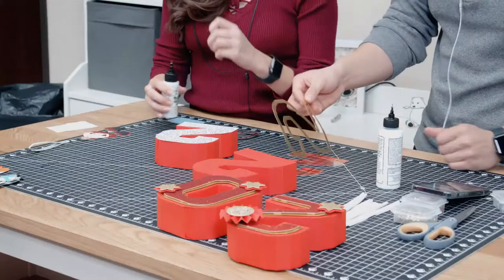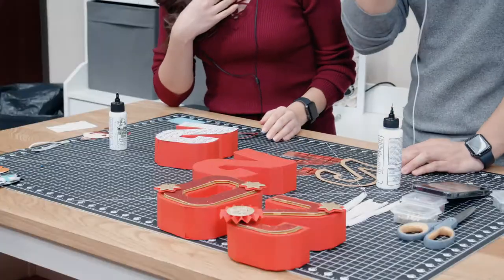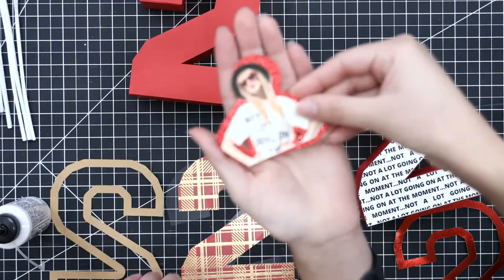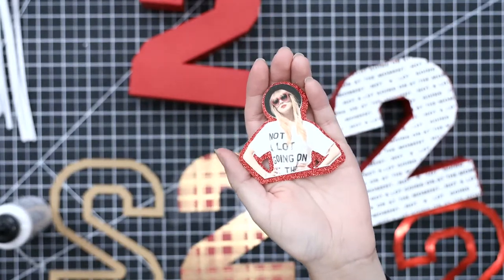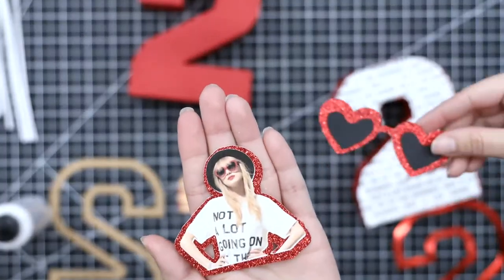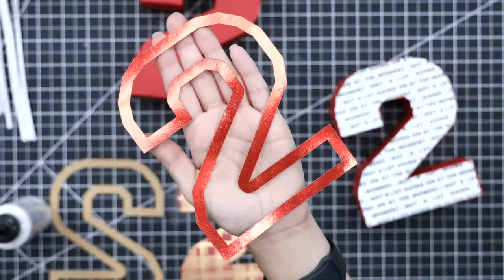Very nice. And Andrew, what will you be doing? Oh, me, Jeremy. I'm taking this 22 thing all the way. Too far with Taylor. I'm doing a little Taylor Swift. I'm going to put a little picture of her on there. Her sunglasses are heart-shaped in this one right here, so I made some of those. And then a nice foil red two right there to show everything off.